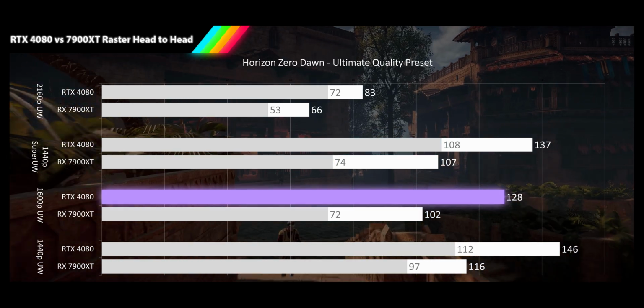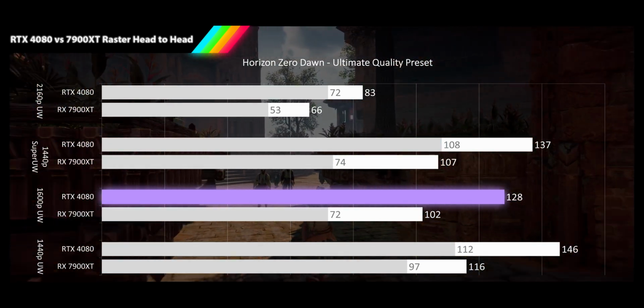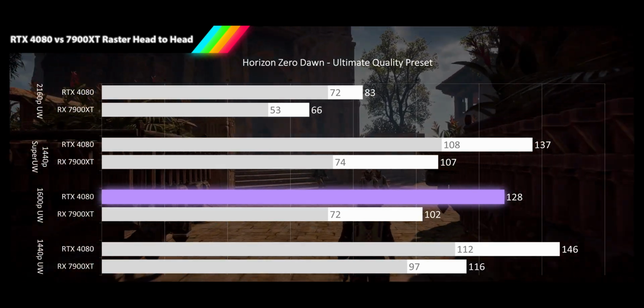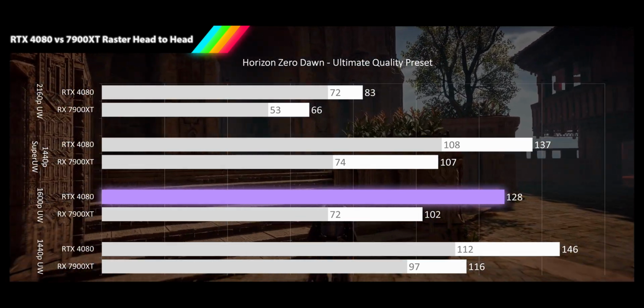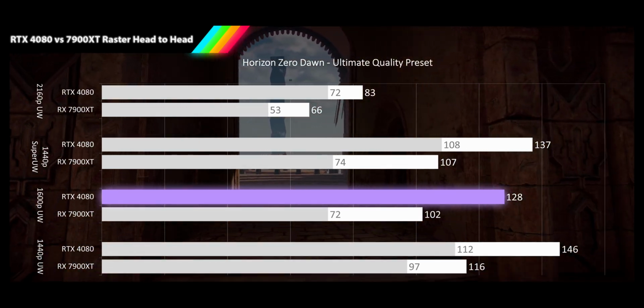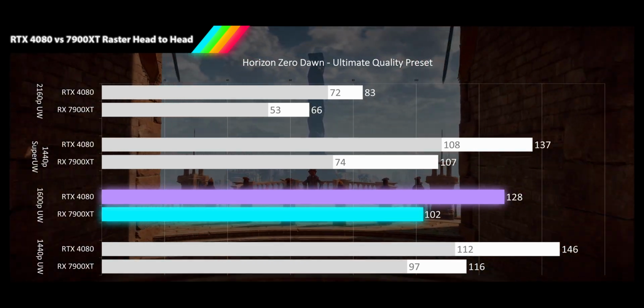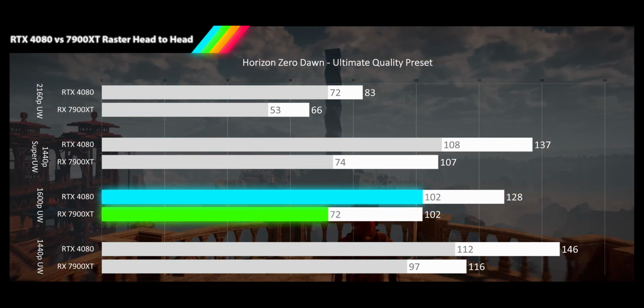Moving to 1600p Ultrawide, we see both cards experience the anomaly of this test run, where the higher vertical resolution is harder to run than the higher horizontal resolution of Super Ultrawide. Needless to say, both the 4080 and 7900 XT are still performing quite well, delivering 128 and 102 FPS respectively, with a similar relative 1% low showing.